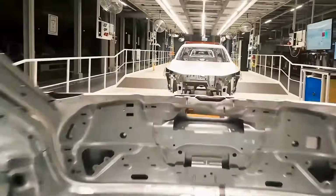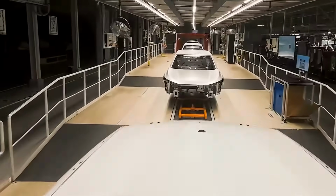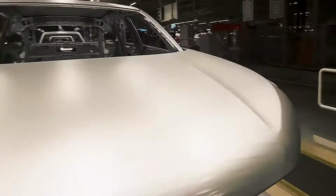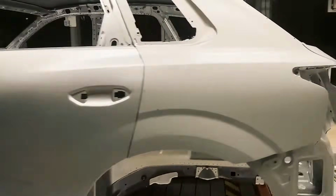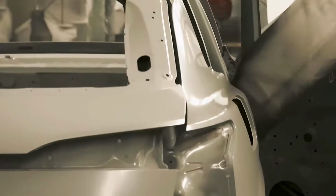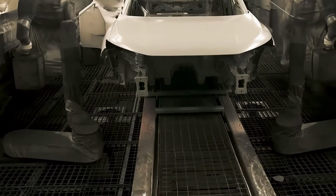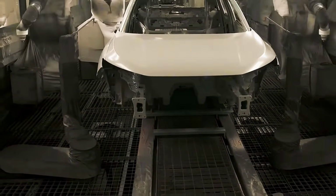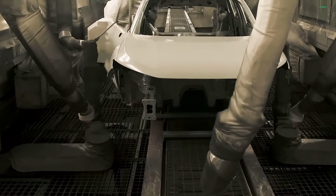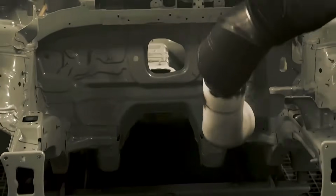Each body is statically charged, and atomizing robots spray the paint in fine, electrostatically charged droplets. The color layer is applied in multiple passes, followed by a clear coat for gloss and protection. The paint booths are ventilated with laminar airflow, carrying overspray away to maintain surface purity. Each painted body then moves through a multi-stage oven where heat polymerizes the layers into a hard, glass-like finish. As the body emerges, cooling fans bring it back to ambient temperature.